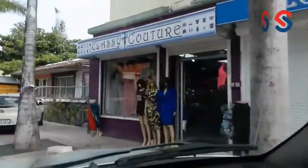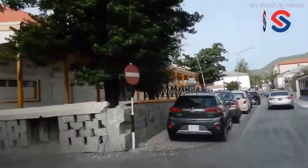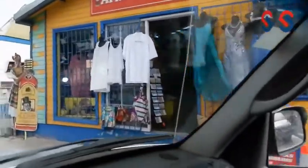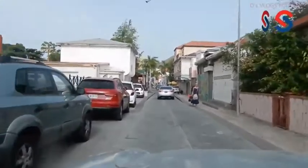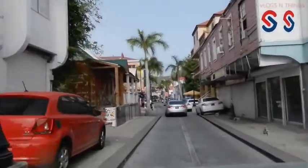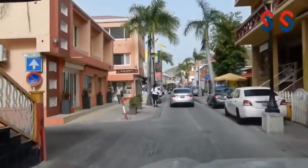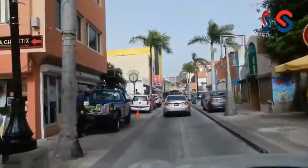See a few businesses here and there. Well, this is a primary school. And this is an African market, place where you can get your African clothing and so forth. Still going eastward on Front Street. It's pretty quiet today. This place is normally packed with tourists during the season, and also when cruise ships are in.